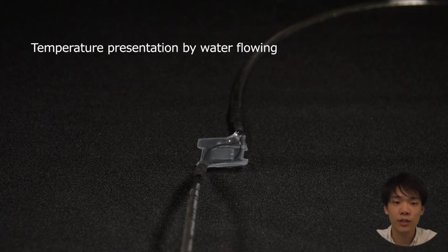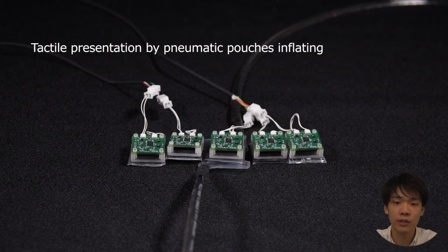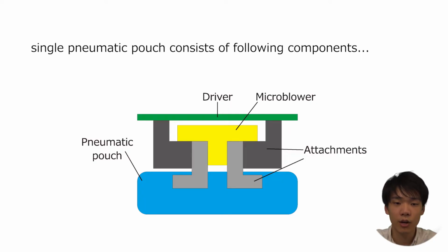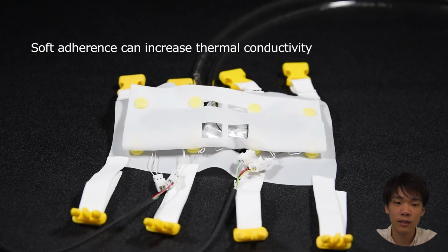The temperature is presented by flowing water through the pouch. The moving tactile sensation is presented by continuously inflating 5 pneumatic pouches. Each pneumatic pouch is equipped with a microblower and a driver circuit. Therefore, the complex pneumatic system required in conventional pneumatic devices could be simplified in our device. Since the soft device adheres to the skin, it is expected to be able to enhance the thermal conductivity.